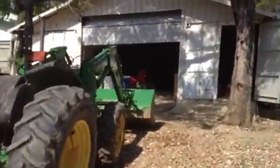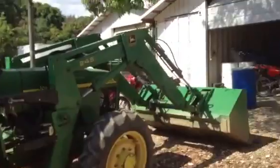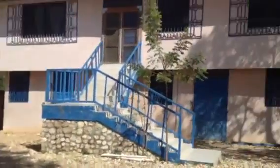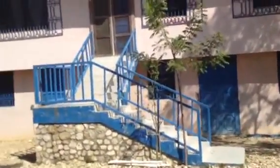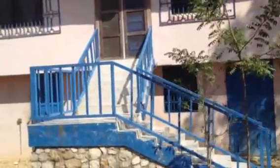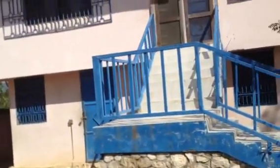So here's a familiar sight for most of us. It's a John Deere tractor that they have here, and they've acquired all of this equipment, like a cement mixer there, over the past 30 years. This is the guest house for any visiting priests. They have a chapel up there where the Blessed Sacrament is reserved, and a place where you can say private masses, and that's where I'm staying, up on the top floor.